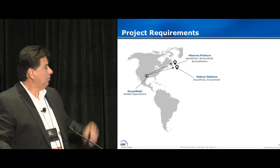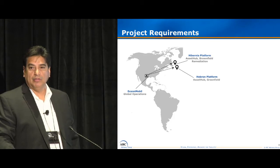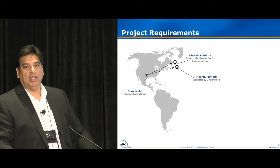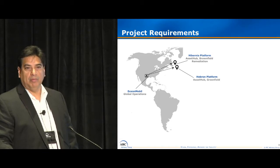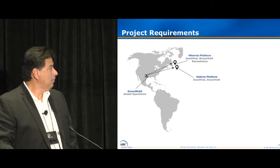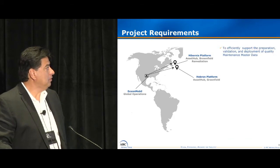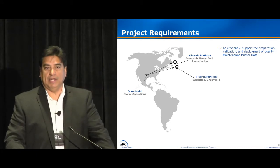Of course, we've got other opportunities around the globe, but at this time, being ExxonMobil the way we are, we're not at liberty to provide that for you. But those we can broadcast to you. Those are two platforms that their CMMS system will be built entirely in the cloud. Why do we do this? To efficiently support the preparation and validation of quality data.